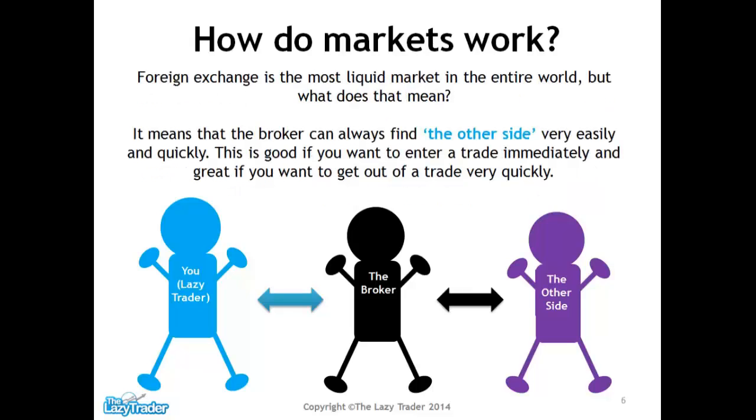So foreign exchange is one of the most liquid markets in the entire world. $4.5 trillion are traded on a daily basis. This is only really rivaled by the bond market. This completely trounces stocks, and where we have a very liquid market like the foreign exchange market, it means that the broker can always find a buyer or a seller to match the other side of our trade very easily and very quickly. And this is fantastic if we want to get in and out of a trade quickly.